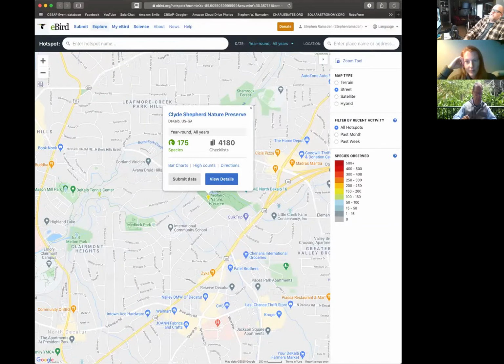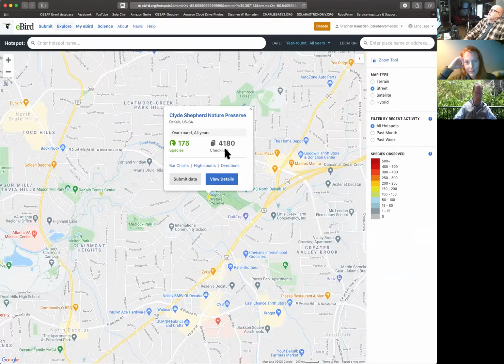Okay, so here's the eBird report for our local nature preserve, Clyde Shepherd Nature Preserve. So far on eBird, there have been over 4,000 checklists reported and 175 species. That's pretty incredible for a 28 acre chunk of mud, basically, with a trail in the middle of Decatur, Georgia, right next to North DeKalb Mall. So it's pretty incredible that there's that many species.